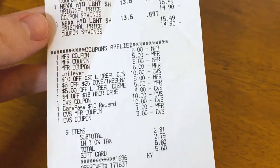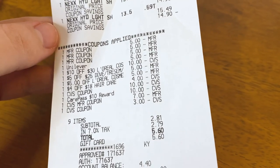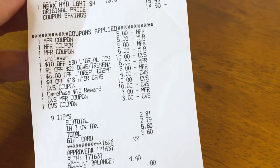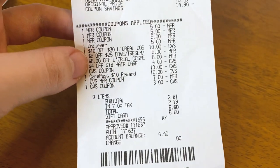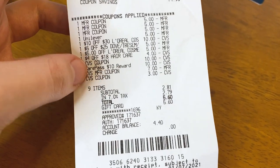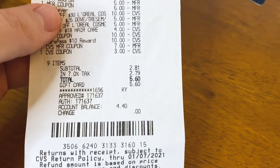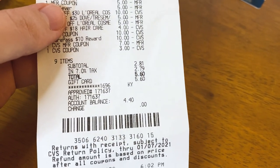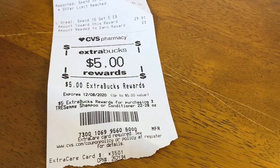Here's all my coupons that came off. My $5 Tresemme and Nexxus coupons. Excuse my nail, it's horrible. My CRTs for the L'Oreal, the hair care. And then I used $30 in extra bucks. So then my subtotal after that was $2.81 plus tax. I used a Fetch gift card to pay for all that, so nothing out of my own pocket, which is always awesome. And then I got back a $5 extra buck for the Tresemme.